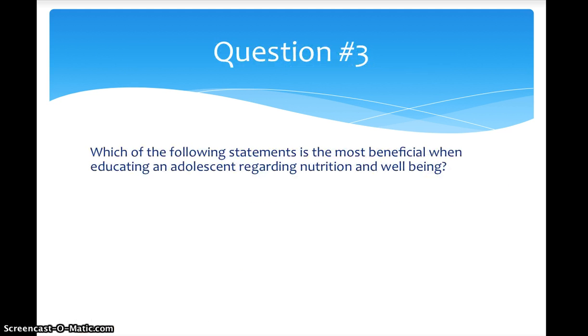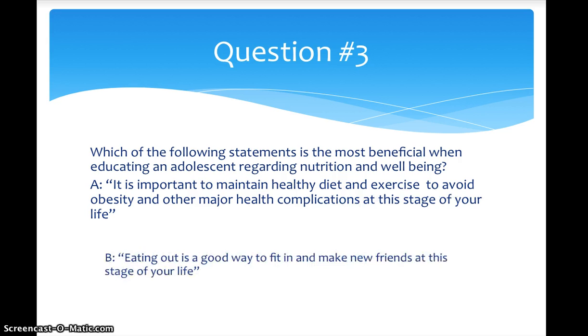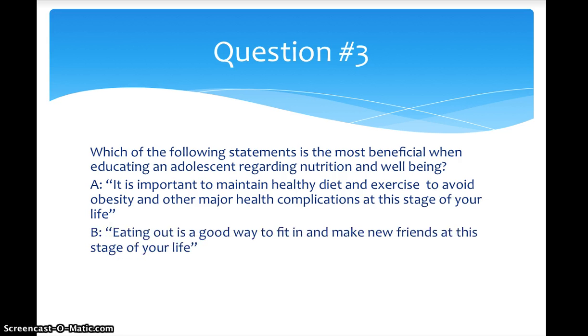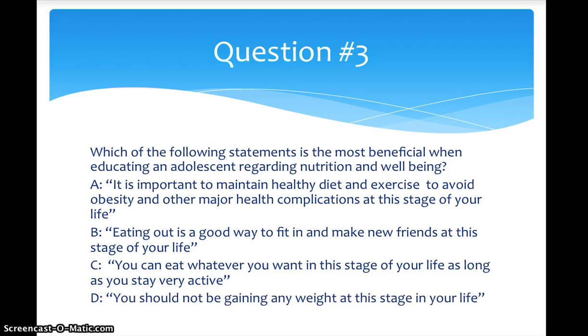So question number 3. Which of the following statements is most beneficial when educating an adolescent regarding nutrition and well-being? Is it A, it is important to maintain a healthy diet and exercise to avoid obesity and other major health complications at this stage in your life? Is it B, eating out is a good way to fit in and make new friends at this stage of your life? Is it C, you can eat whatever you want in this stage of your life as long as you stay very active? Or is it D, you should not be gaining any weight at this stage in your life?